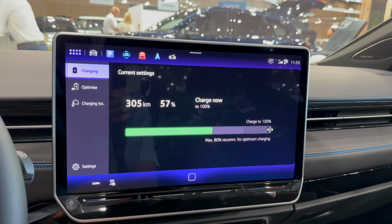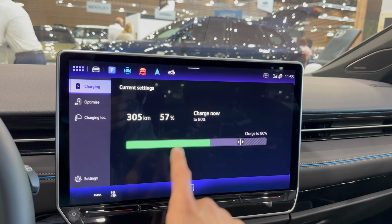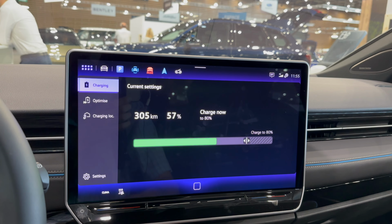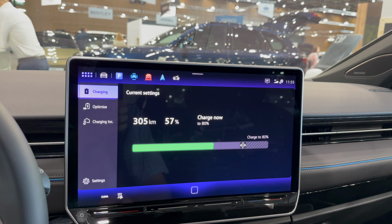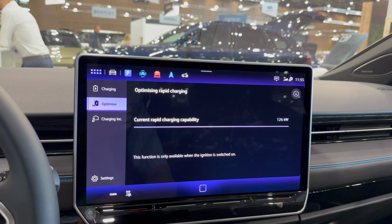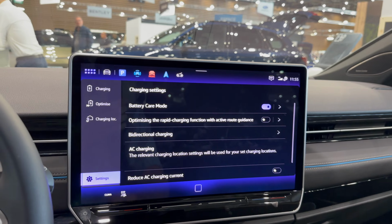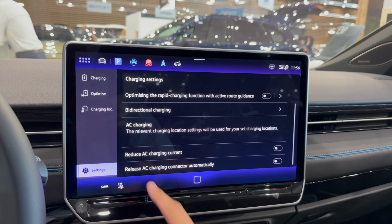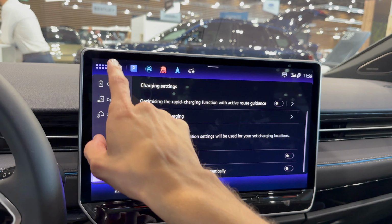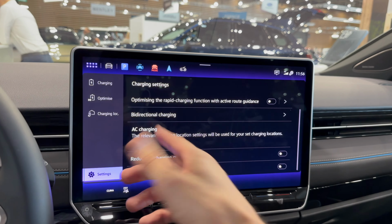So let's see here, charging. You can set up that. So max charging limit 305 kilometers at 57%. Optimized charging. Settings here, so battery care mode. There we go. AC charging, reduce charging current, release contact automatically or keep it locked, vehicle. So some of the functions are not available because we don't have the key.